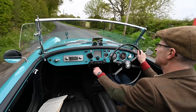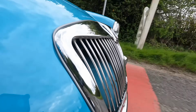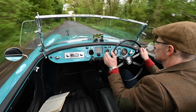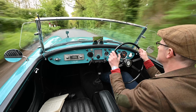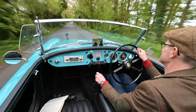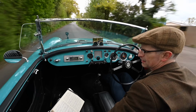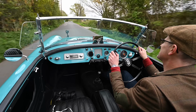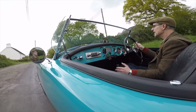Now the drive really is quite exciting. You feel very much in control of it. No power steering, so it's very direct, straight from the wheel to the road kind of inputs. This car's got discs on the front, and the brakes are surprisingly powerful. It's got a rigid rear axle with semi-elliptic springs and coils at the front, and it rides really rather well.